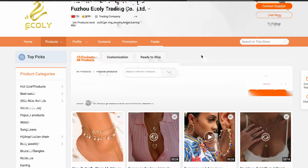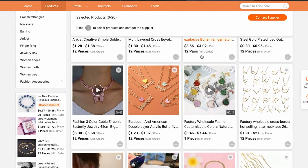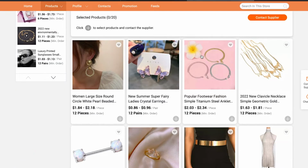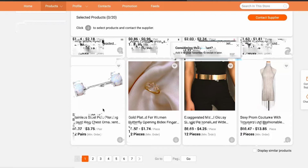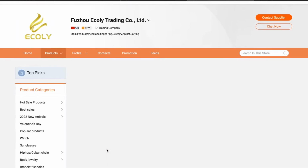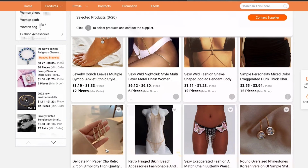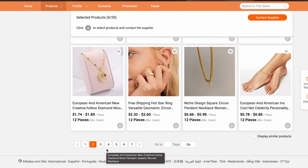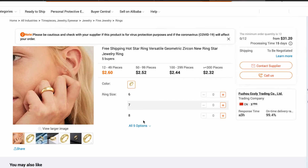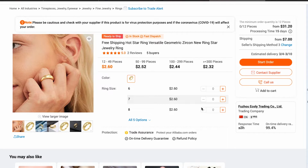Our second vendor is Fuzzhow Ecoli Trading. This is an Alibaba vendor. With Alibaba, I would suggest that you do a couple of things. You would check to see how long the company has been in business and what their reviews are. I would suggest also contacting the supplier, requesting a sample of the items that you're interested in. And also, if they have a certain MOQ, which is the minimum order quantity, don't be scared by that. Vendors usually are okay with working with you. So I would suggest seeing if they'll be able to go outside of their MOQ and allow you to purchase a smaller amount of items. With this one, also, the more you buy, the cheaper it is.